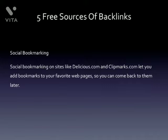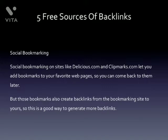Social bookmarking. Social bookmarking on sites like delicious.com and clipmarks.com let you add bookmarks to your favorite web pages so you can come back to them later. But those bookmarks also create backlinks from the bookmarking site to yours, so this is a good way to generate more backlinks.